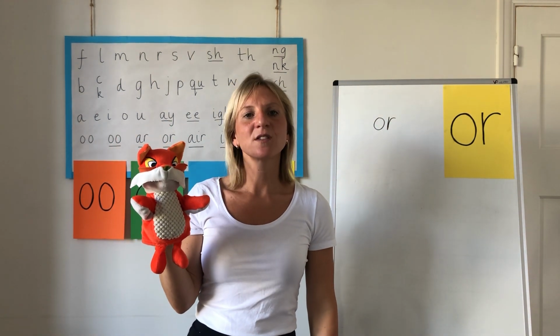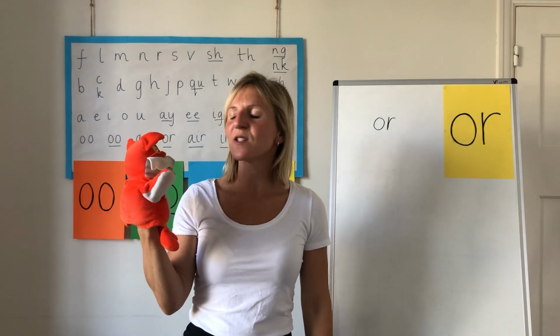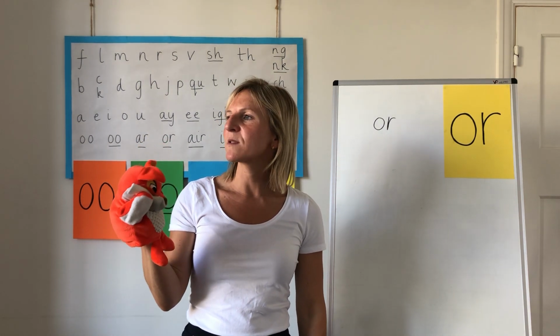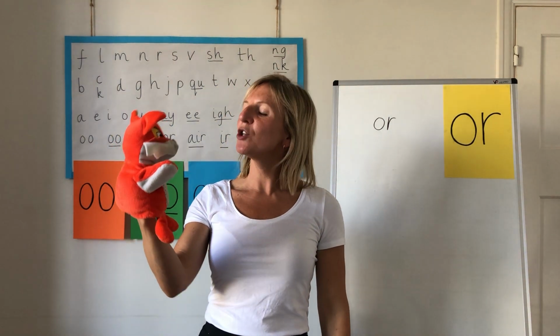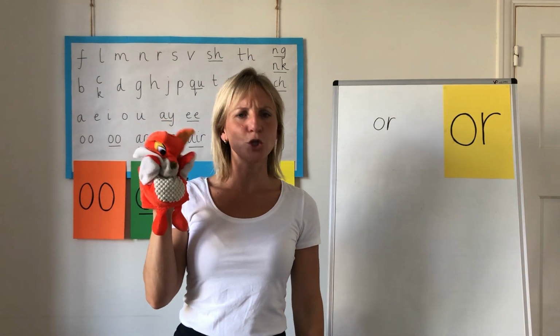S-or-t. Sort. I'm going to sort out my toys. Sort. Let's have a think. Any more words with the or sound? Sort. I'm looking at you, Super Fox, and I'm thinking, you are quite short. Oh, there's no need to cry. It's okay to be short.